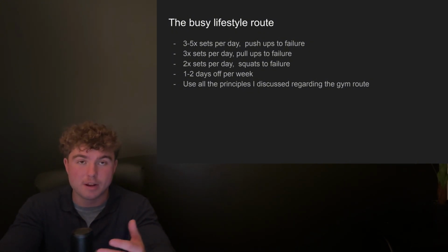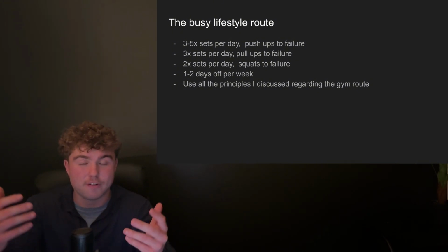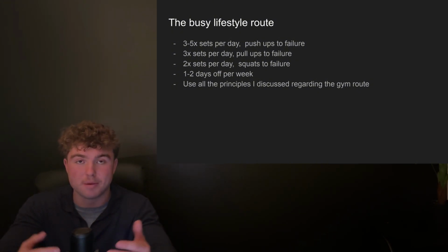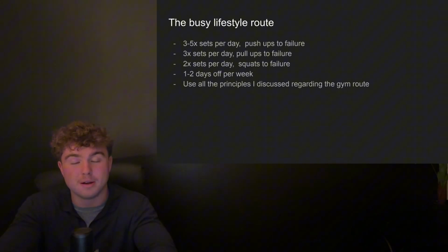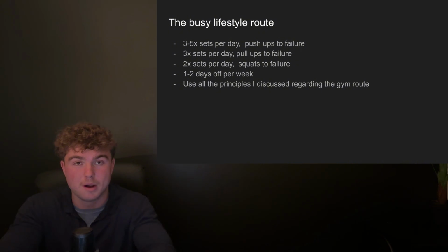And then if you care about training your legs, you can also do 2 sets of squats to failure. And after you can get about 50 reps, start holding something. Maybe put a backpack on or hold a heavy rock. I'm not exactly sure what is best to hold, but I'm sure you have something around your house which would work well. And then take 1 to 2 days off per week for recovery.